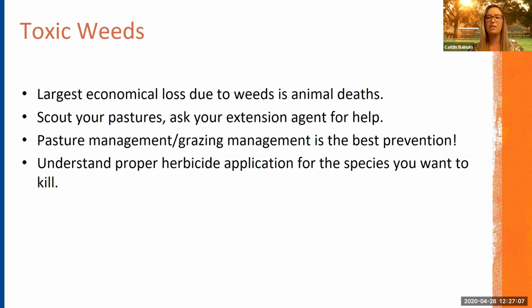And then finally, understanding proper herbicide application for the different weeds that you want to kill. It's important to know their life cycle. That's another key point to work with your extension agent so they can guide you on what product to use.